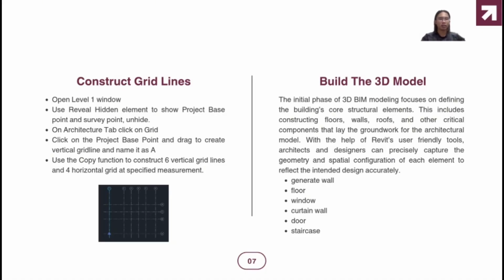And the last step is build the 3D model. This includes constructing floors, walls, roof, and other critical components that lay the groundwork for the architectural model. With the help of Revit's user-friendly tools, architects and designers can precisely capture the geometric and spatial configuration of each element to reflect the intended design accurately.